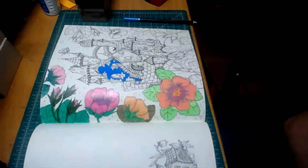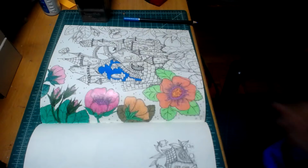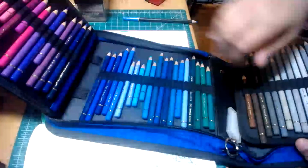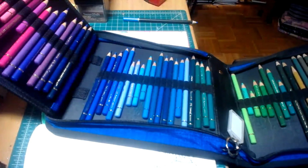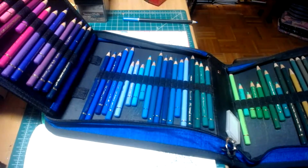Now we have number 23. You all know what number 23 is. Who knows what these are? Miss Ann knows what these are. Kim would know what these are. Let's see if any of you can guess.